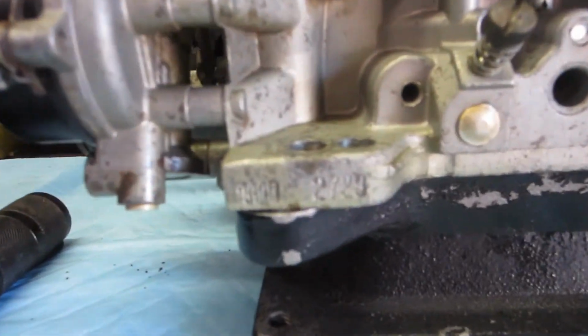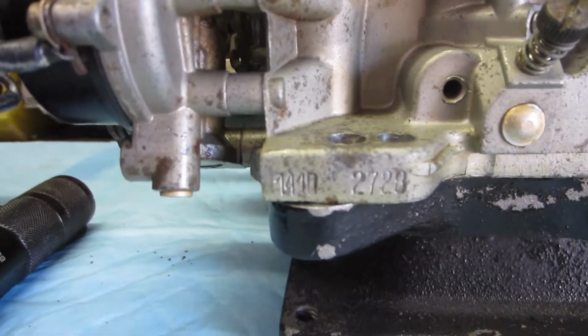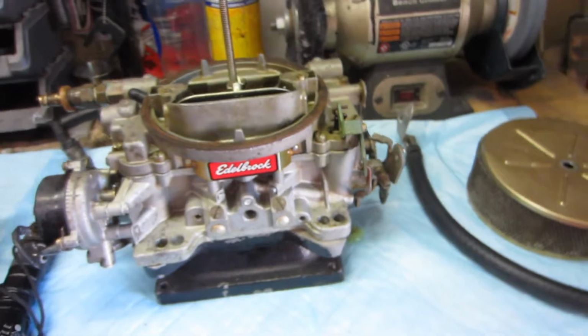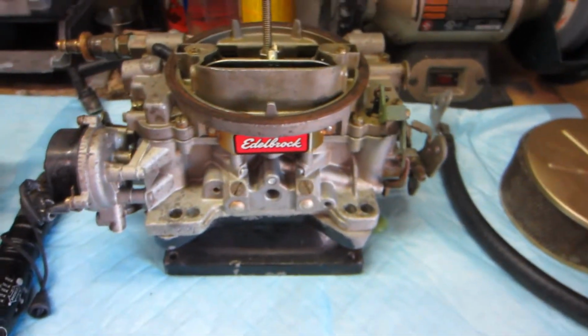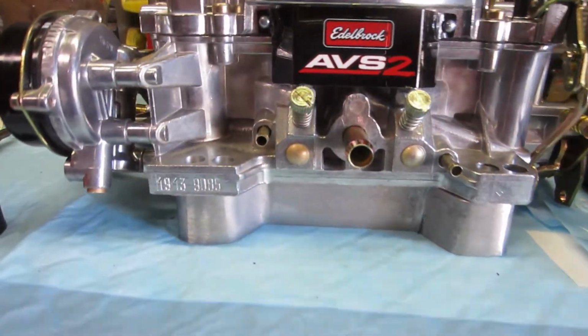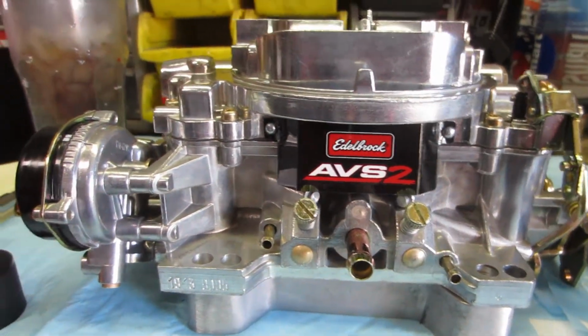But it is truly a 1410. There you go. It definitely is an Edelbrock Marine carburetor. And today's comparison is a 1913 Edelbrock 800 AVS2.